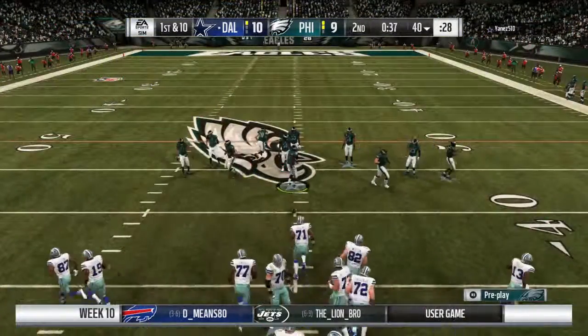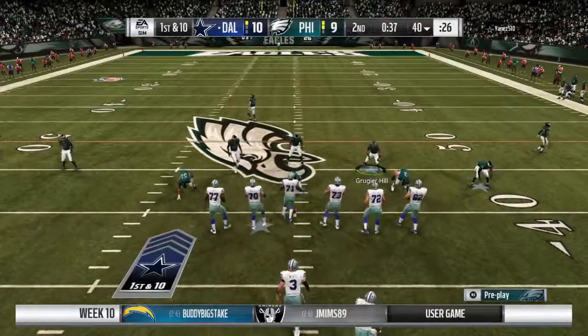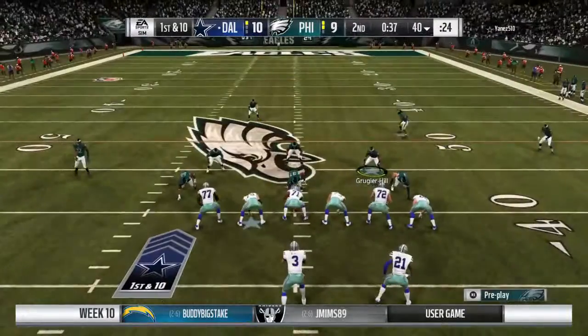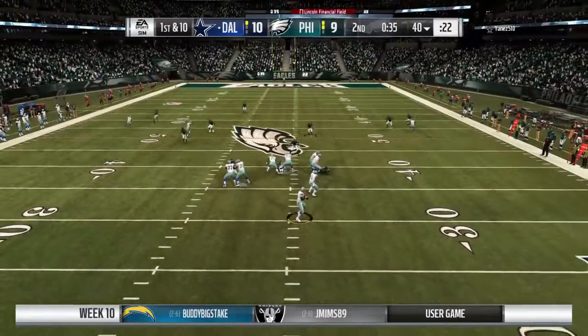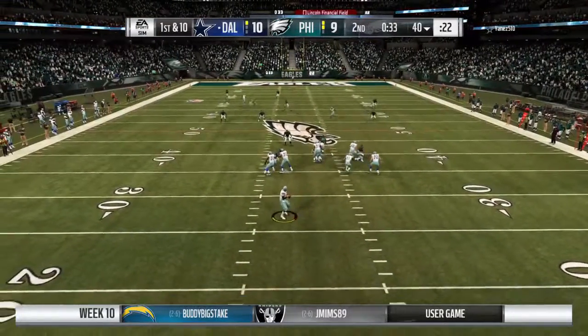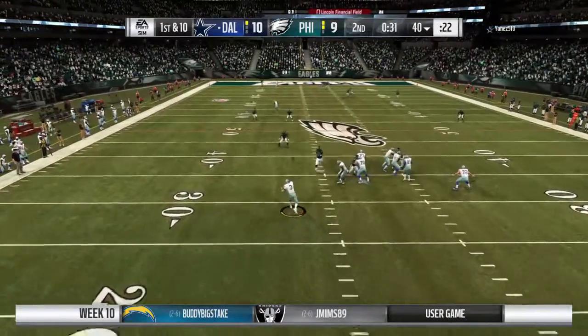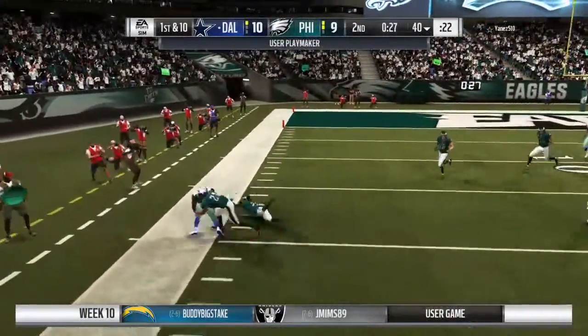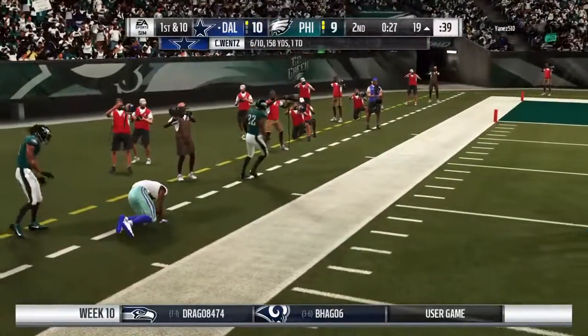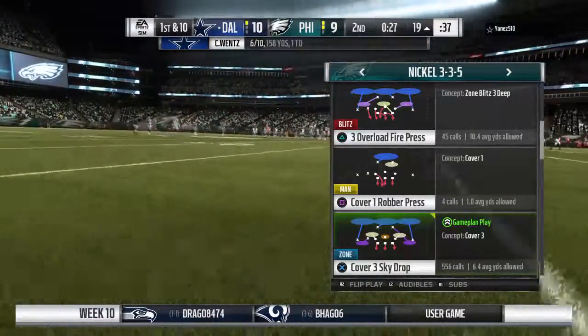They've got good starting field position as they come up here, 1st and 10. From the gun, it's Wentz. Now he's going to go deep down the left. That's caught at the 25. A big play there just before halftime.